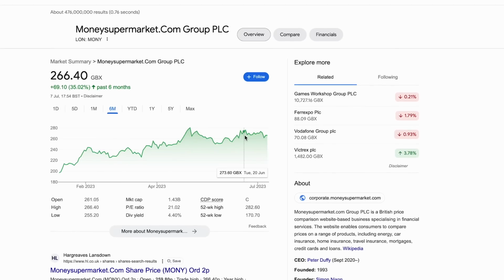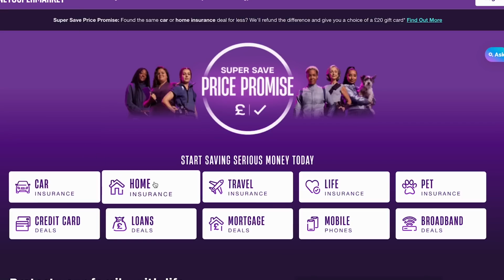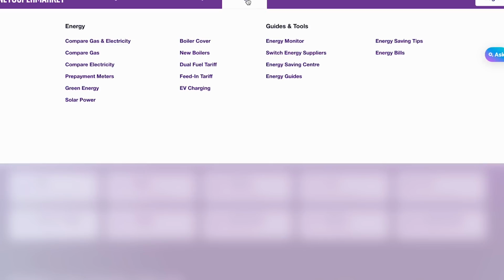Next one is MoneySuperMarket. So I did take a little bit of a nibble at this one, not much, because I do want it cheaper. I want it to be more around the £2 range, but I did nibble some shares. 21 times earnings, 4% dividend yield. I think the dividend yield will also get hiked up going forward. Obviously a comparison site, compare between car insurance, home insurance, travel insurance, life insurance, pet insurance, credit cards, loans, mortgages, mobiles, and broadband. And obviously the big thing is they have lost their energy part of the business.